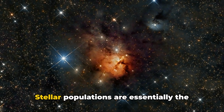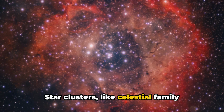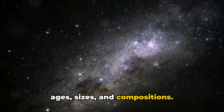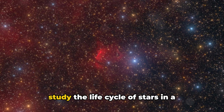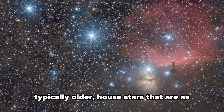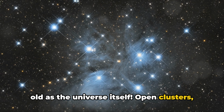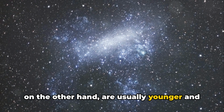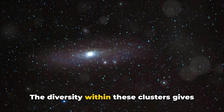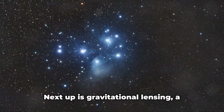Let's dive in. Stellar populations are essentially the different generations of stars. Star clusters, like celestial family reunions, bring together stars of varying ages, sizes, and compositions. This provides a unique opportunity to study the life cycle of stars in a concentrated area. For instance, globular clusters, typically older, house stars that are as old as the universe itself. Open clusters, on the other hand, are usually younger and contain stars that are relatively new additions to the cosmic family. The diversity within these clusters gives us invaluable insights into the evolution and lifespan of stars.